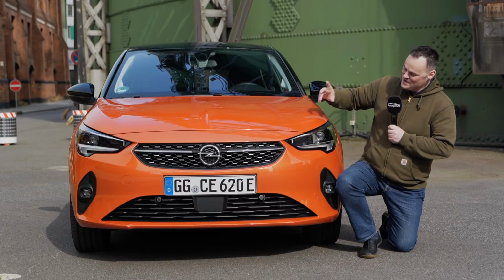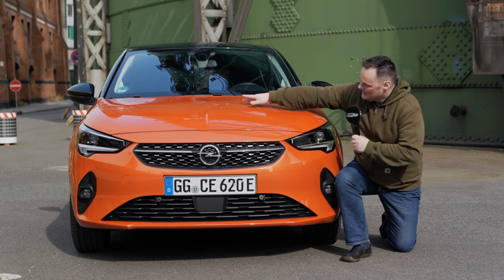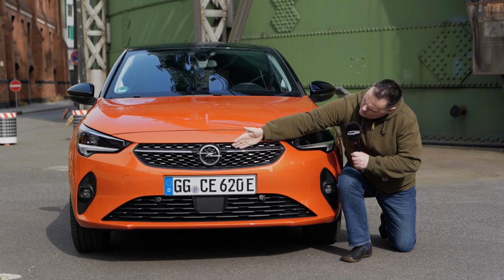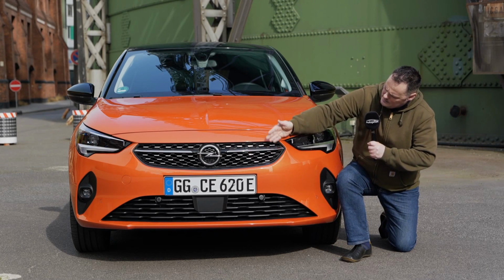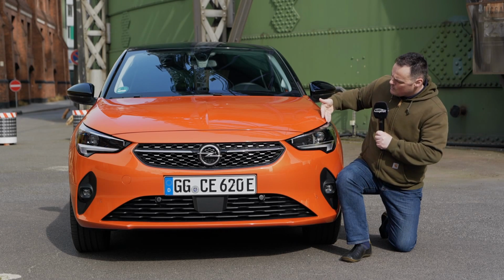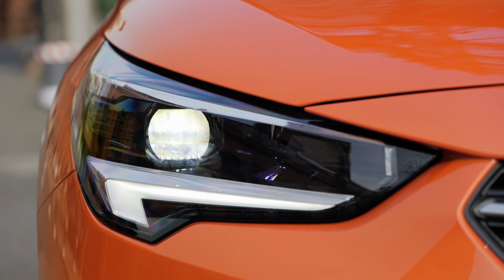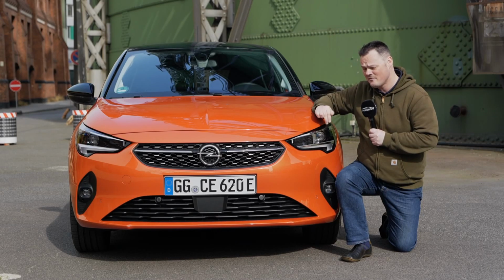The first really noticeable characteristic here is what they call the compass line, and that's the crease in the bonnet that comes right through the middle and goes right into the logo here. That's then contrasted with these horizontal lines here. Those cut straight into these now standardly LED lights, and what's quite unusual for a vehicle in this class is you can now get them for the first time ever optionally as full matrix LEDs. So, is that worth spending the extra money on? Of course, Opel says yes, but what do you think?